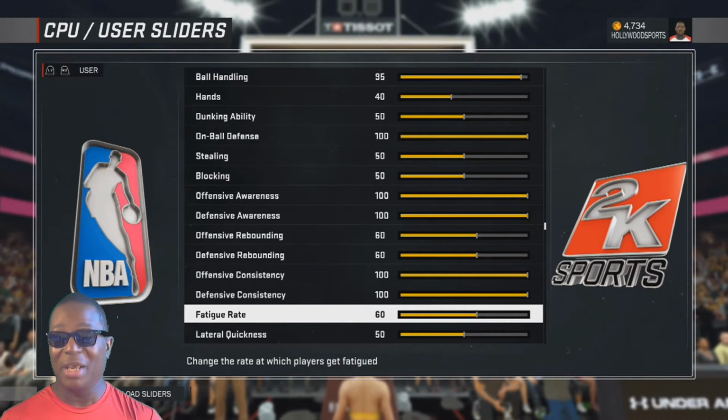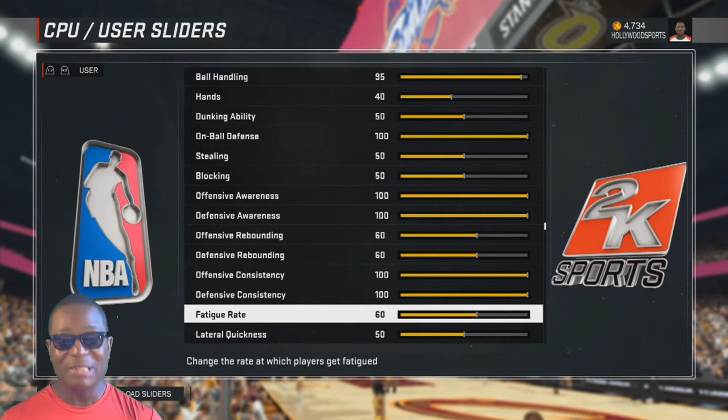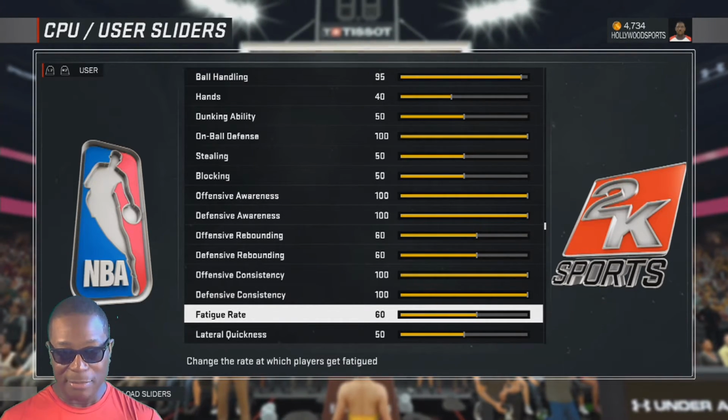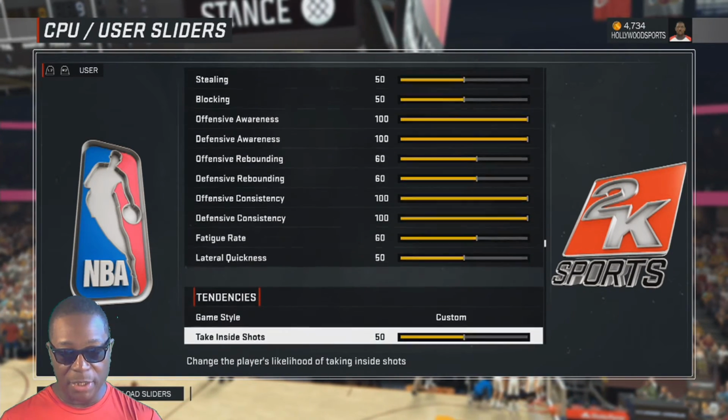And people do that. They'll leave LeBron in all 48 minutes. But he's going to be really tired. He's not going to be shooting the ball right. He's going to be missing free throws. So I put it up to 60. All right. Lateral quickness, 50. Again, it's going to come out in their ratings.